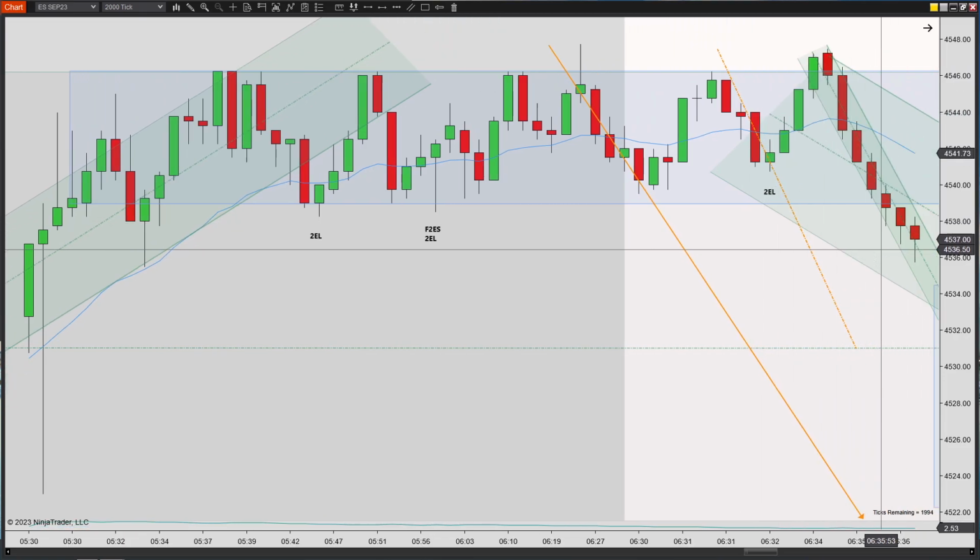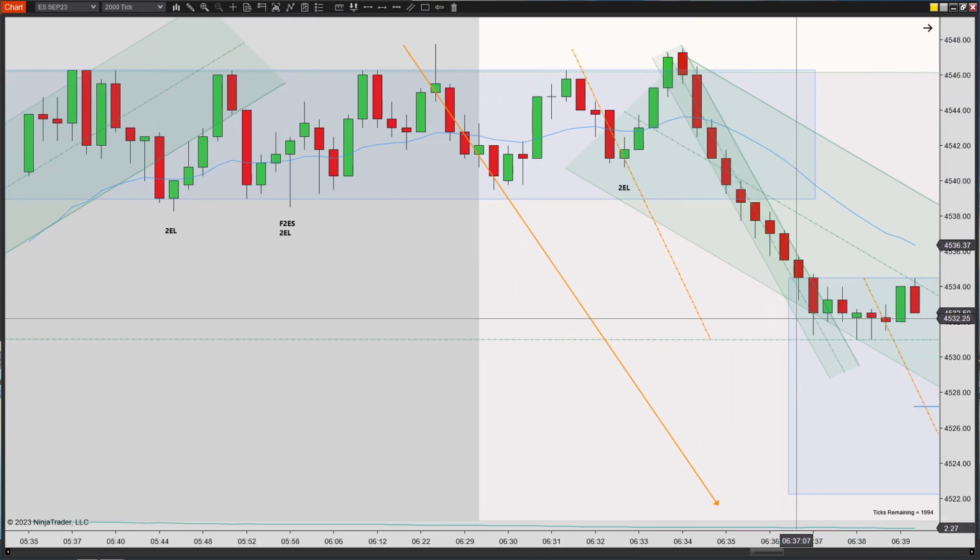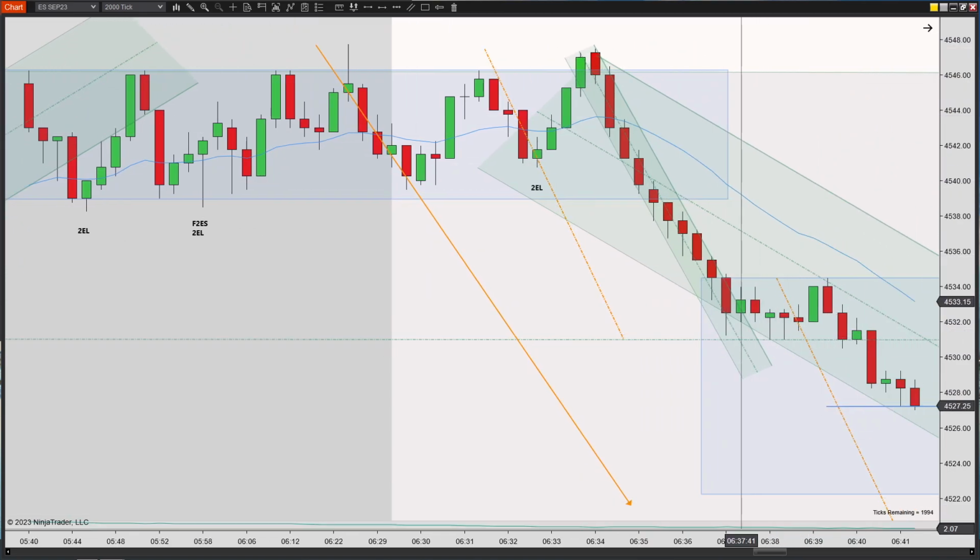Prices then continue chopping. It's in this trading range and it breaks out. It falls into this channel coming down. I don't see any good setups that I like.